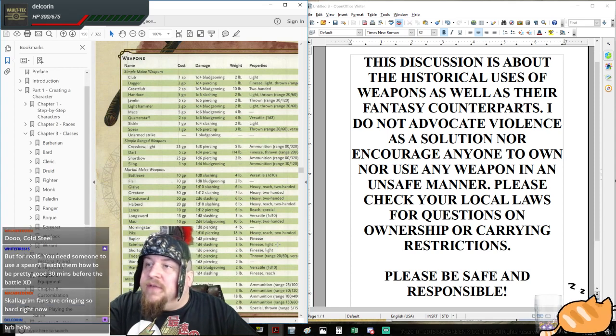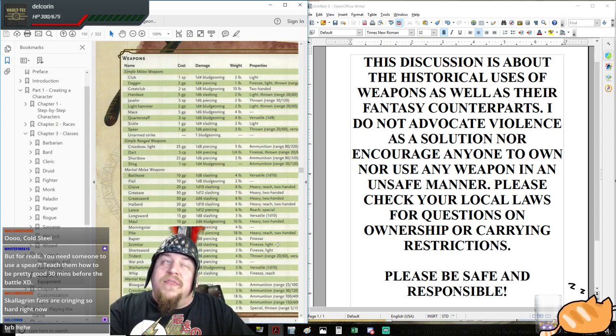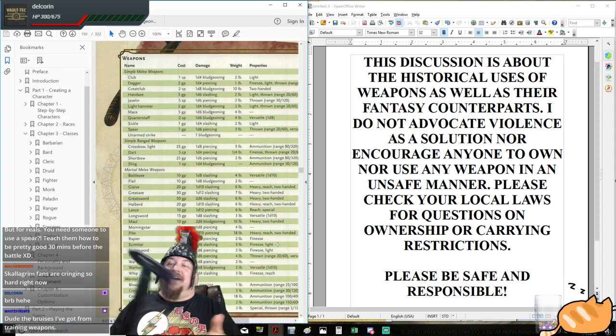Yep, 1902 Navy. Okay, so yes, that was Jacob Reed and Sons. Thank you, Bubonic. So yeah, it was probably then forged, and that very well may have been my grandfather's Navy saber, or at least passed down to him. Whitefire, dude. The bruises I've got from training weapons.